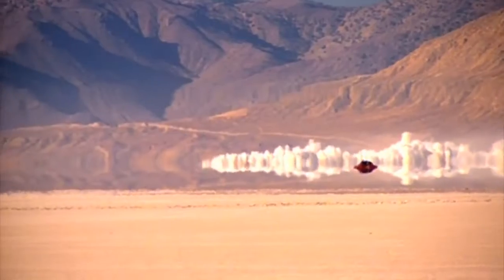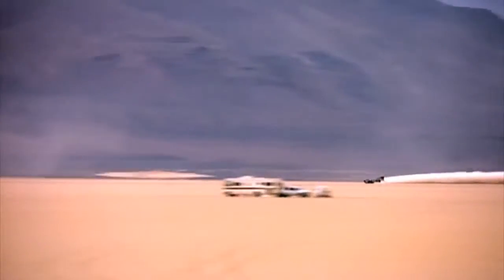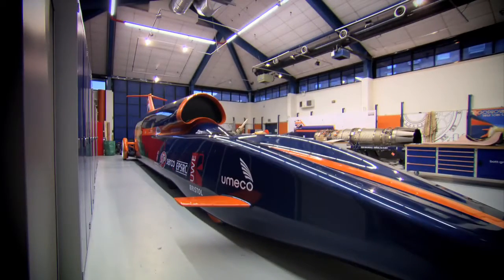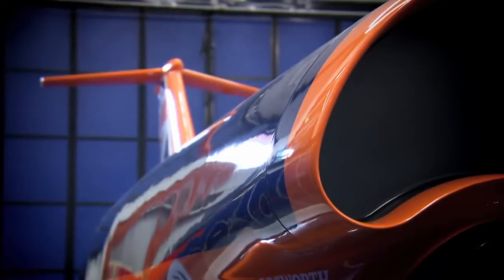The record-breaking run back in 1997 provided some invaluable lessons, all of which, combined with 15 years of improved technology and engineering, has given birth to Thrust's successor and their current prototype, Bloodhound. Set to become as fast as a fighter plane and faster than a bullet from a gun.